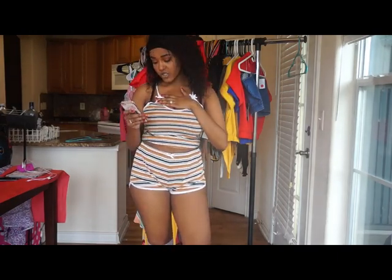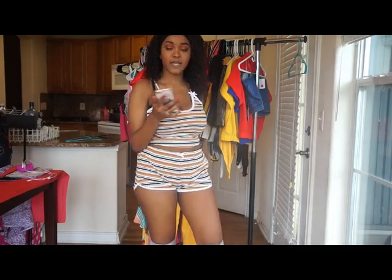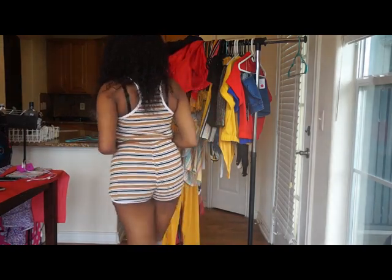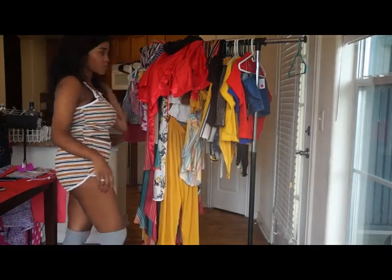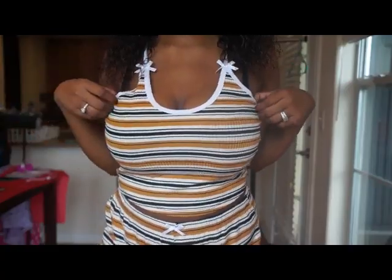This one was $10, size large. It's called Come to Bed PJ Set, and it's mustard combo. It's the same as the first one. I got two of these, one in mustard, one in burgundy, and two of the other sets, one in gray, one in pink. But yeah, it's the same thing with the first one. This is just how this one fits. I like this one. This is my favorite color.